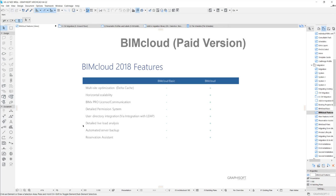Also, you can have a detailed live load analysis. You can analyze your server and see how it's performing. And you can move projects from server to server without asking people to leave. That could be pretty handy. And also, you have an automatic server backup, which means that all the data of the BIM Cloud server gets backed up and you can restore your BIM Cloud from this. And also a reservation system, that is pretty cool.